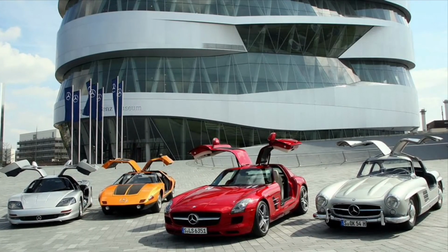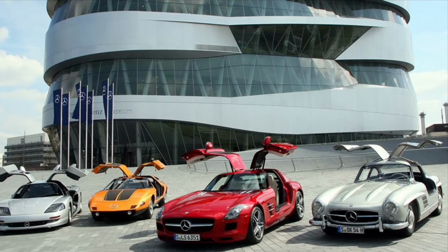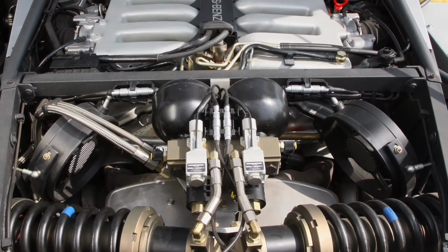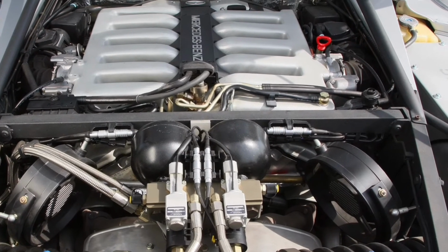Coincidentally, the race series that the race version of this car was in folded in 1992. I don't think that has anything to do with the fact that this car wasn't released. I'm just putting that out there for those people that are interested in that type of trivia.